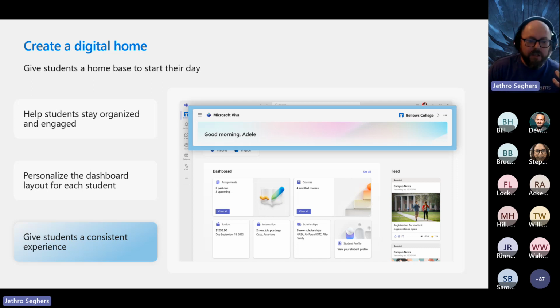We're trying to give a consistent experience. Everything you see here is brandable. In the top right corner, you're going to see Bellows College. You can rebrand this to the name of your organization. You can change the banner. You can change the icon. So you can fully customize it to streamline it with your brand recognition within your organization. Just to give you one example from some of our preview customers, we had a customer that just made this the e-campus. There's nowhere Viva Connections to be seen on that page. It's e-campus within that specific organization, and that's the brand that they were going for.